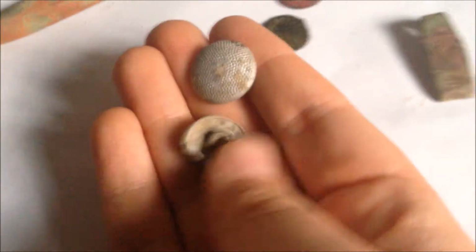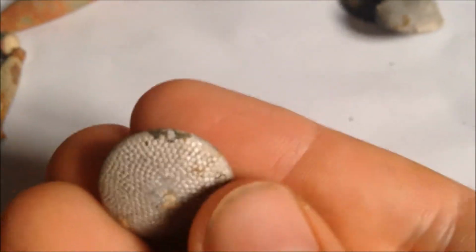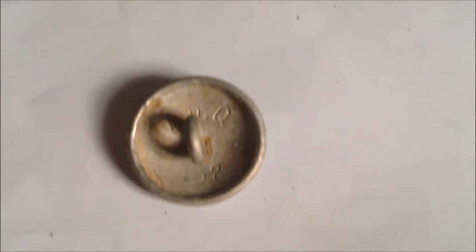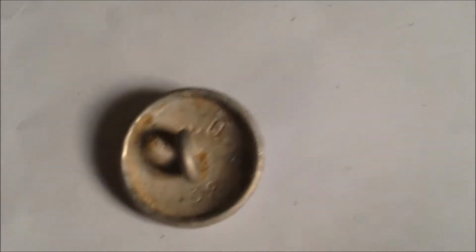And then we have these two Wehrmacht buttons. This is pretty beaten up and it has no markers. And this one does, and it's also got some remnants of the green paint. So let's turn it around the right way. So the marking is K, U, Q, or K and Q, because U is short for und, which is and, so yeah. And the year is 1938. Definitely a nice button, I'm sure you'll agree.